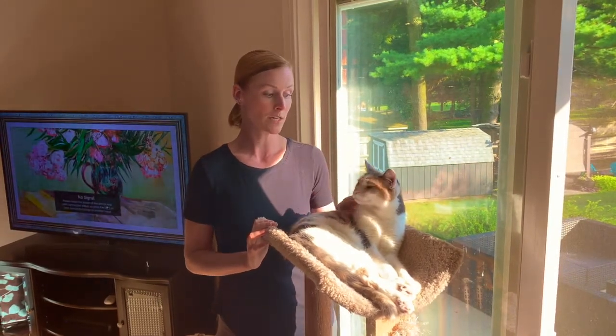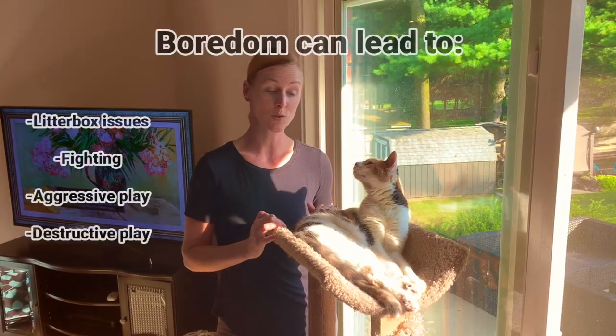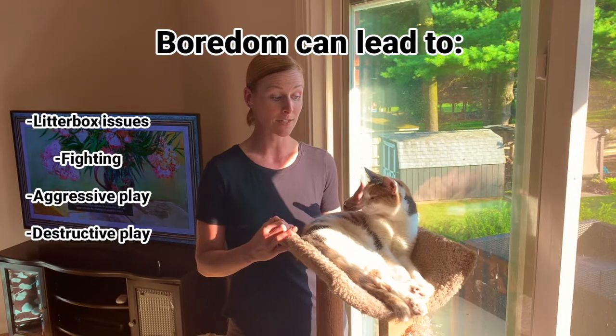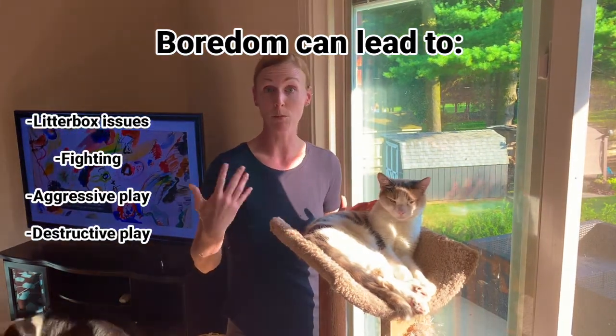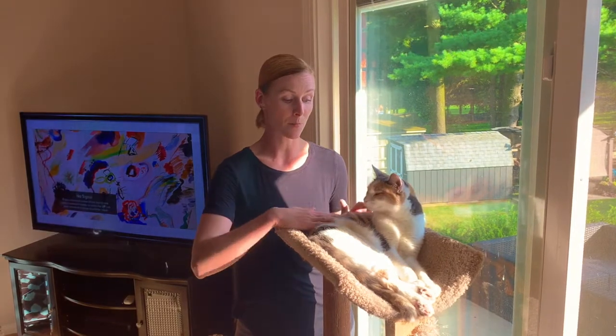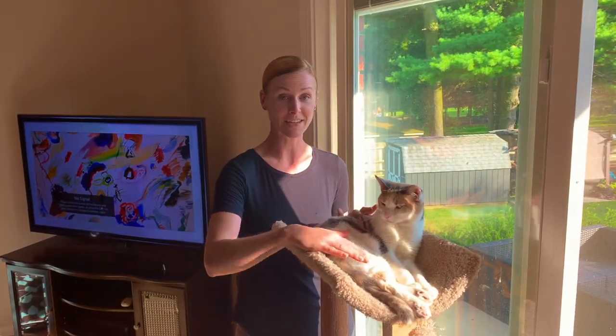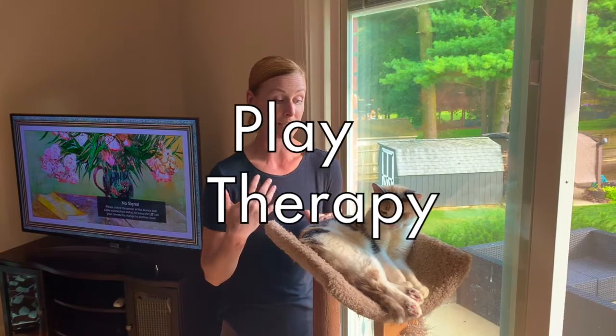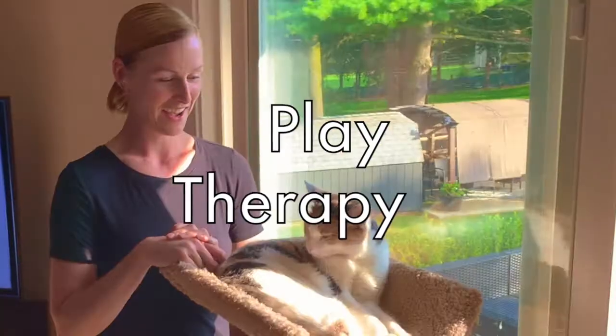Sometimes we get calls or emails about cats exhibiting litter box issues or fighting with each other in the household, or even what we would call play or predatory aggression directed at humans. And there's actually a fairly often simple fix for a variety of those issues. One of the most important things you can do with your cats is regular play therapy.